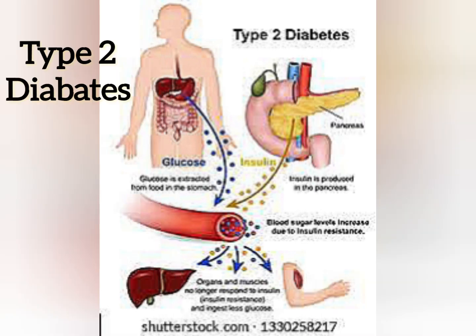Type 2 diabetes, which is also called adult onset diabetes, is more common in older adults, but the increase in the number of children with obesity has led to more cases of type 2 diabetes in younger people. In this disease, our pancreas produces enough insulin, but cells don't respond normally to insulin, which is called insulin resistance.